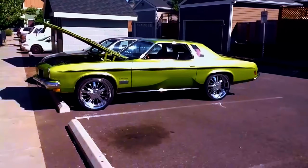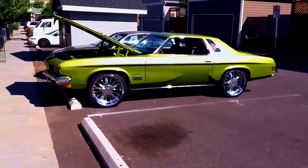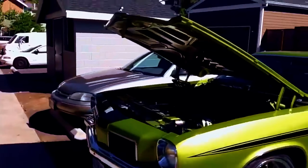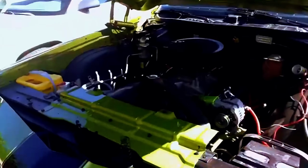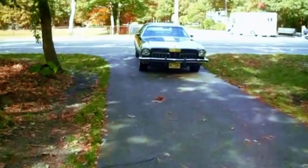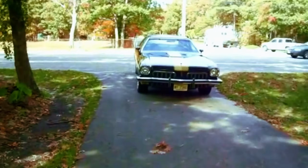The Hurst Olds program had been around since the late 1960s, offering special edition Oldsmobiles with enhanced performance and exclusive features, often better than what GM officially allowed its own divisions to produce. These cars were especially important to Oldsmobile, which was known more for comfort and engineering than raw muscle. Hurst, on the other hand, was a performance-focused brand, best known for its shifters. Their collaboration allowed Oldsmobile to bypass GM's internal restrictions, particularly the corporate ban on big block engines in intermediate cars.